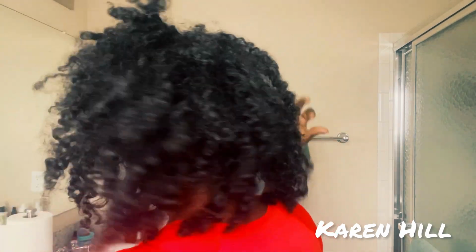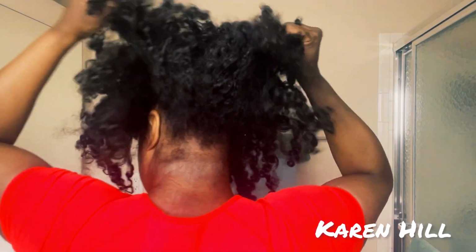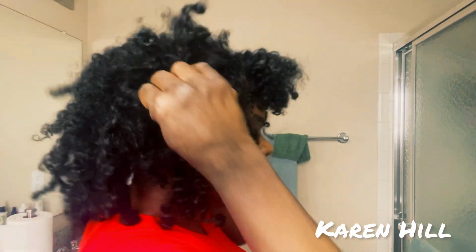Now, wash and goes are relative because it's a matter of understanding your own hair and what your own hair does and how you can diversify it. These curls, my hair actually feels really good if I wanted to pin it up or do a quick day one style. I could, or I can re-shampoo it.